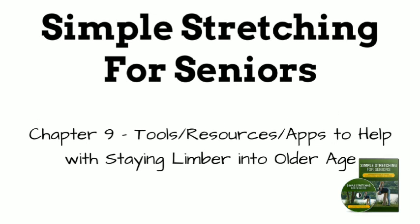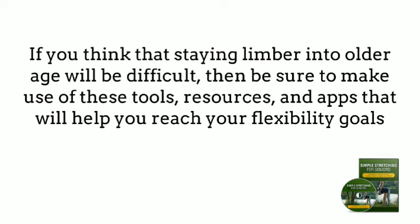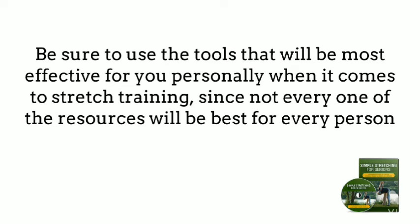Chapter 9. Tools, Resources, Apps to help with staying limber into older age. If you think that staying limber into older age will be difficult, then be sure to make use of these tools, resources, and apps that will help you reach your flexibility goals. Be sure to use the tools that will be most effective for you personally when it comes to stretching training, since not every one of the resources will be best for every person.